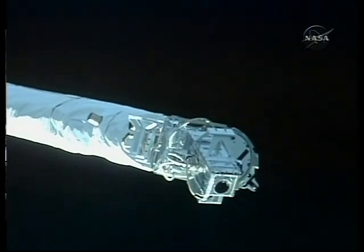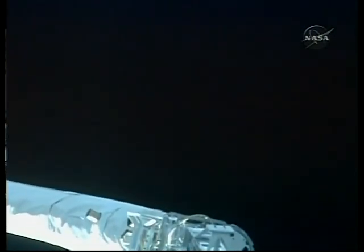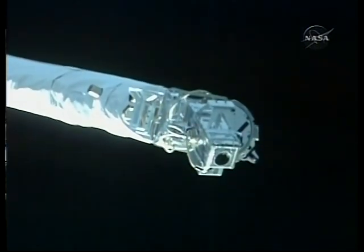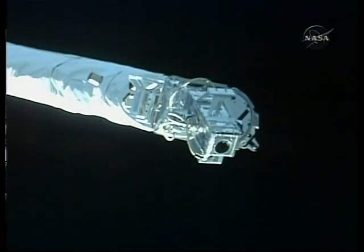Atlantis, Houston, we do have good KU to the ground now, and if you guys can give us some of the motion restrictions you were seeing, driving it up to where you're seeing that stop and bind, that would be good. Help us understand how far we can take it.